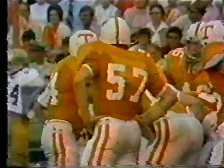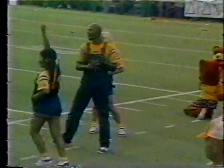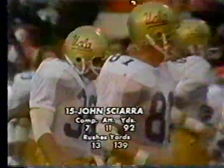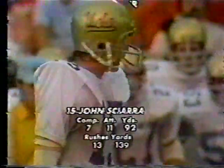Number 57 in that Tennessee defense is Ron McCartney, a big junior out of Charleston, West Virginia. He's been very obvious. Number 26 breaking out of there is Jim Watts, the left quarterback. Tennessee has lost 3 out of 7 fumbles today. UCLA has lost 3 out of 5 fumbles. We've had a total of 12. But Johnny Shara has not had a bad day at all, has he? He's a tough little guy.